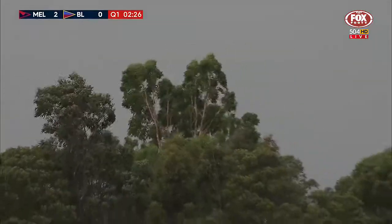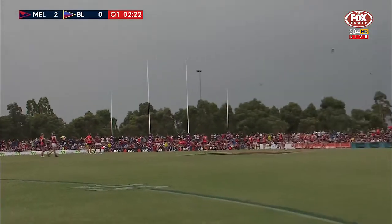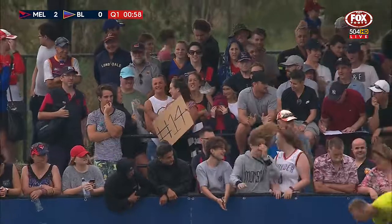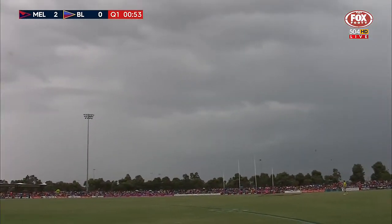It's getting a little windier out there. Rain might have stopped, but the dark clouds are looming. 2 minutes to play in this opening term. When you've got the blustery conditions on the ground, these conditions are really tough.